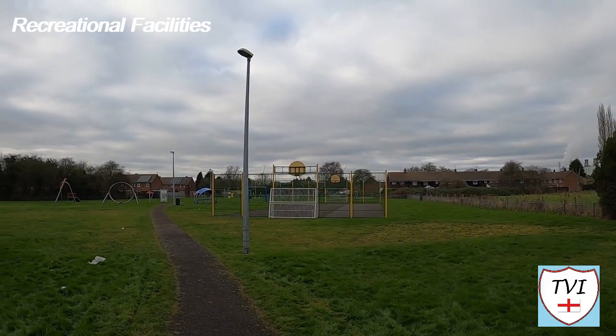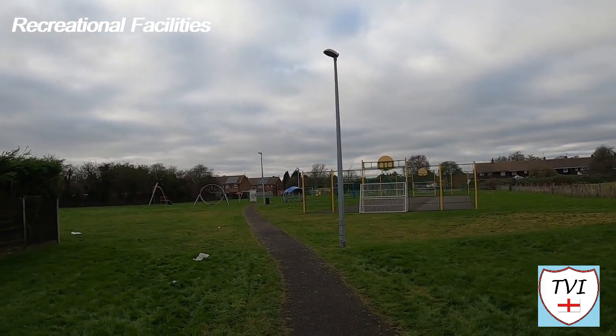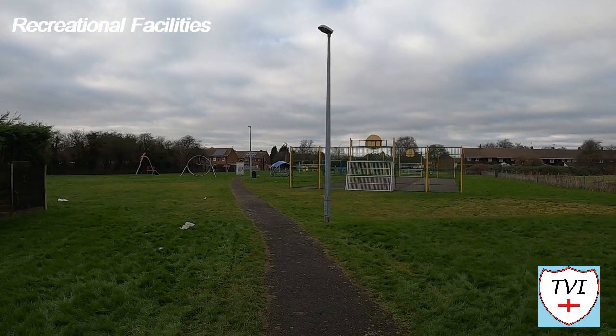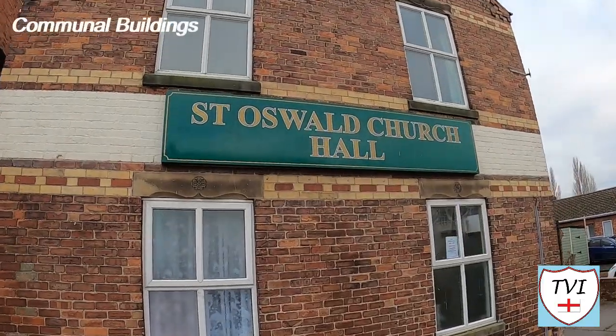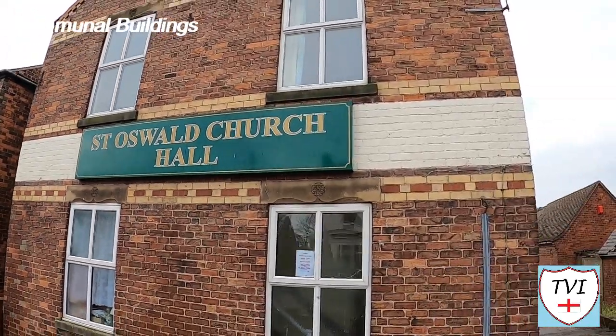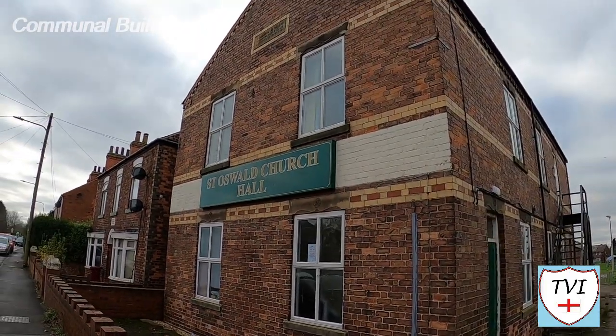Behind St Oswald's Church Hall is a second smaller park and play area. This isn't far away from the area that had the Christmas tree. Speaking of that building, here it is. As far as I can tell, and I'm happy to be corrected, Keadby has no village hall, which makes this the only communal building in the village.